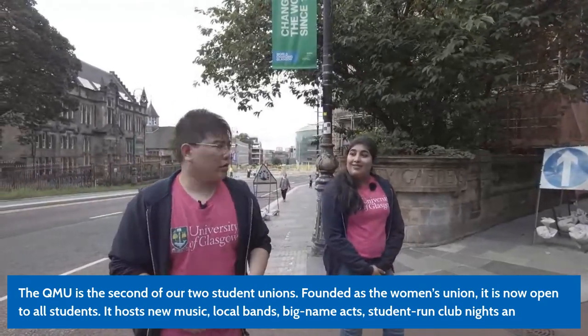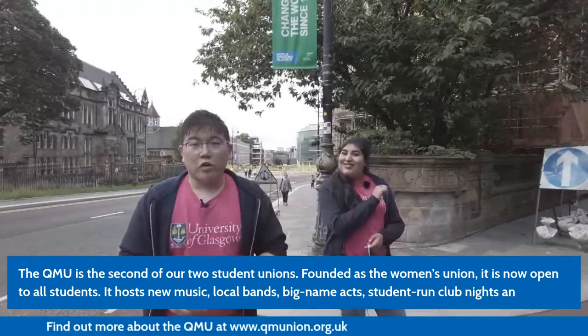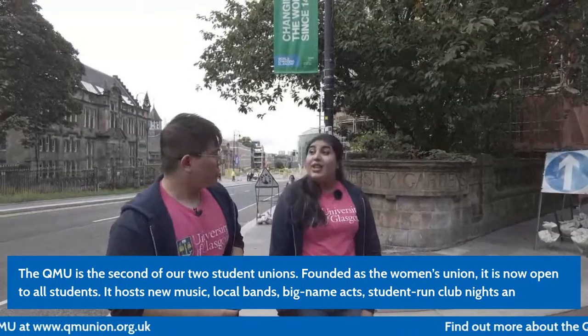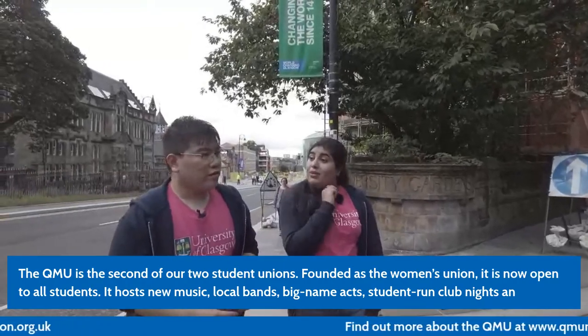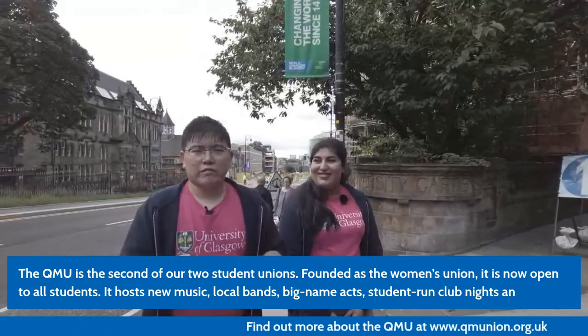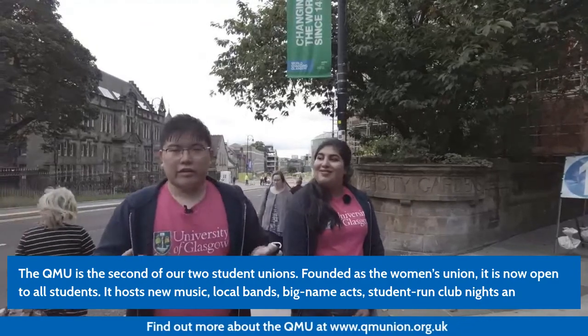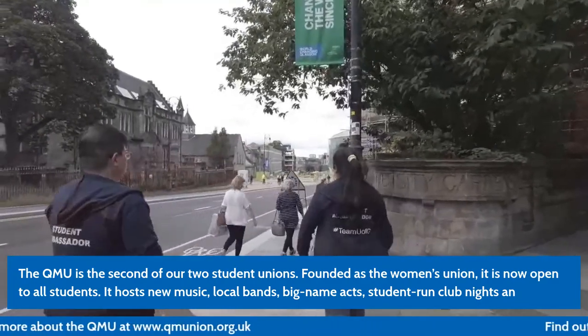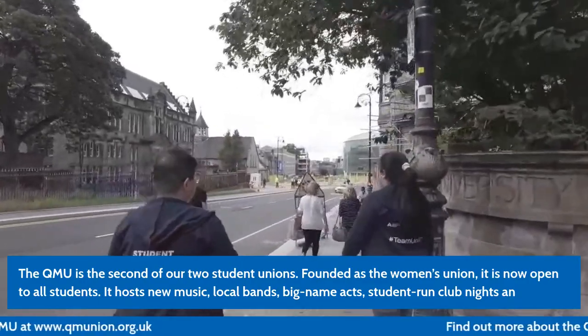We even have the QMU, Queen Margaret Union, which hosts a lot of performances. I think Nirvana performed there once before they actually became famous. Red Hot Chili Peppers as well. Red Hot Chili Peppers, lots of things. QMU, it's like another incredible unit to be inside. Yeah, exactly. But let's head over to the James McCune Smith building.